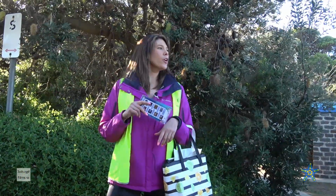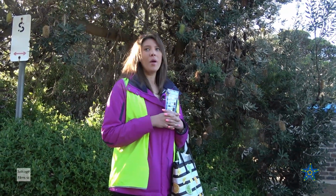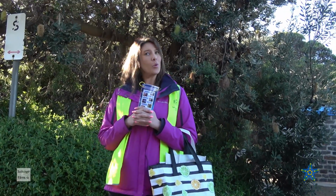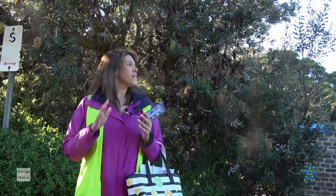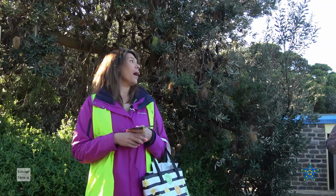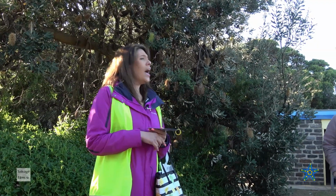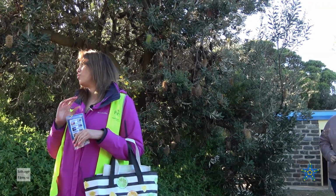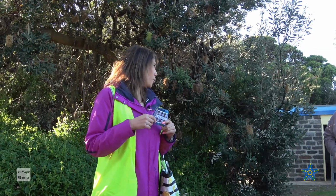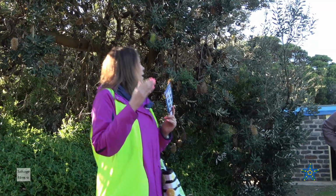So the area that we're going to walk into now is known as a place for secret women's business. It was an area where our Boonwurrung people, our Boonwurrung women, would go and they would dance. It was a special birthing place. They would pass down secret advice from one generation to the next, and this whole area is filled with really amazing plants, some of them medicinal. And so we're going to have a look through there as we walk.